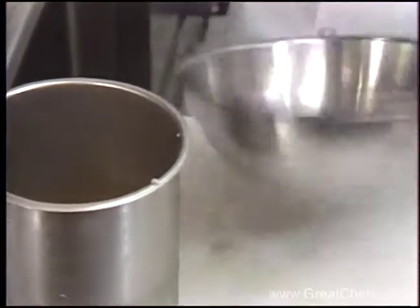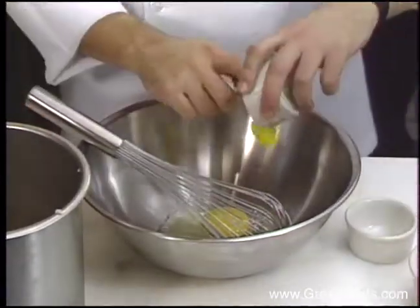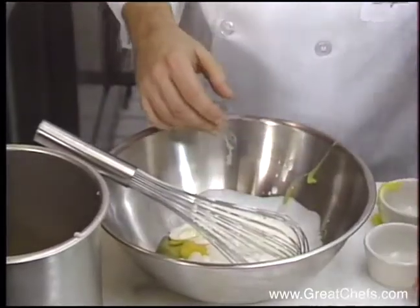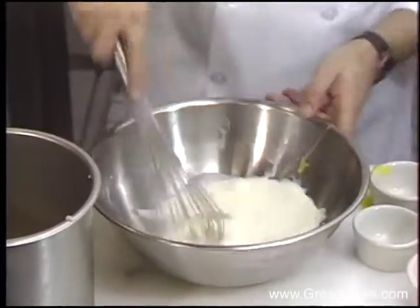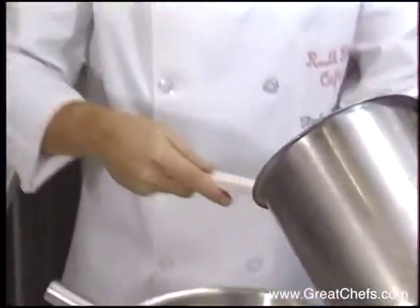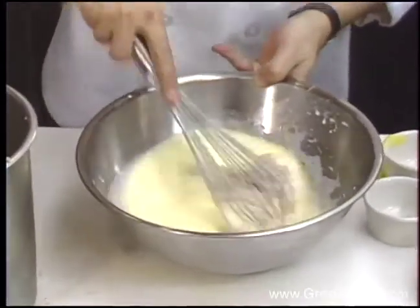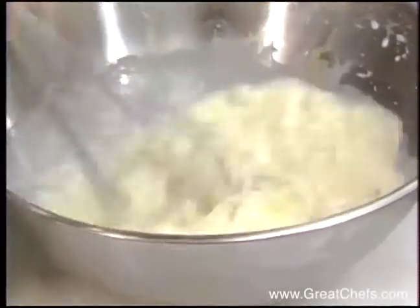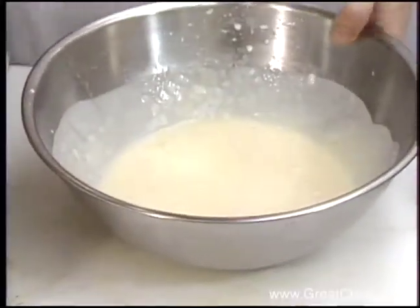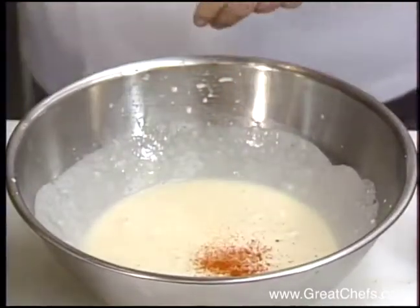Then in a separate bowl, we're going to add one whole egg, one egg yolk, half a cup of heavy cream, and a quarter of a cup of milk. Just whisk that lightly. Then we're going to whisk our catfish into that. You notice that's sort of a liquidy texture. This is more like a custard, actually, than a mousse. Then we're just going to season it with a little bit of cayenne and some salt.